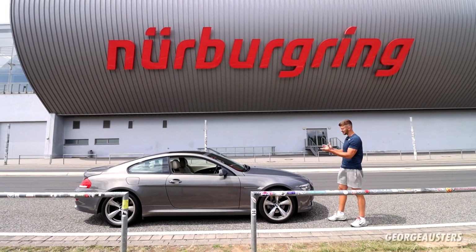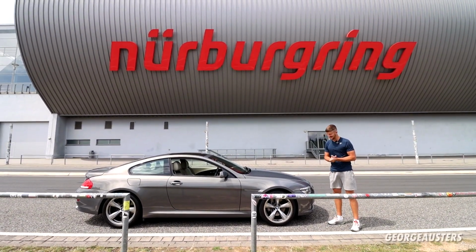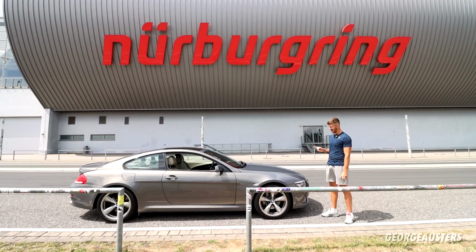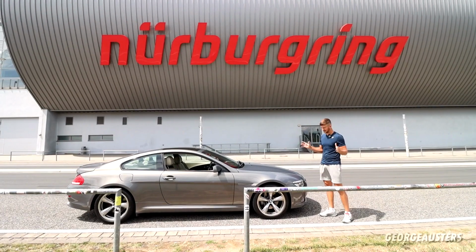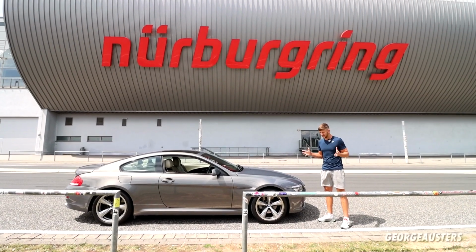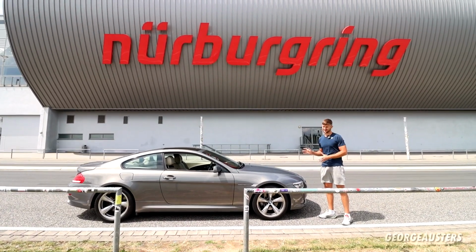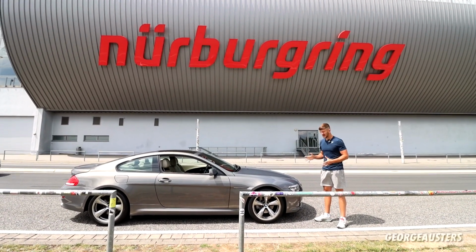Of course, we're at the Nürburgring and we're about to take this thing on to the Nordschleife. Yes, I'm going to be going on the Nordschleife once again. I haven't been on it yet in this car and I'm excited to see what this thing can do. Now, obviously, I'm not going to be pushing things to the absolute max. I'm actually on a bit of a tour of Europe at the moment. I'm going to be covering about 4,000 miles over the next 4 or 5 weeks, so I really don't want to crash this thing, but hopefully we're going to see what it can do and have some fun.